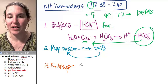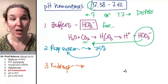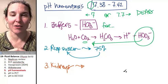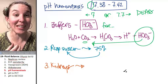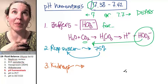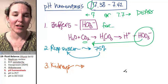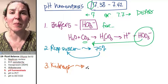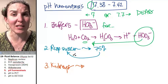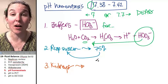The kidneys aren't messing around. The kidneys do the best job, but it takes the longest amount of time. So you're not going to see changes. Actually, you are going to see them when you drink baking soda water in the pee lab. You've probably already done that for this class. So when you drink all that basic solution, your pee is going to change its pH relatively quickly. It takes maybe an hour or so, and you're going to actually see changes in pH, as opposed to the respiratory system being much quicker within a couple breaths, and buffers instantaneously when they come in contact with a change.